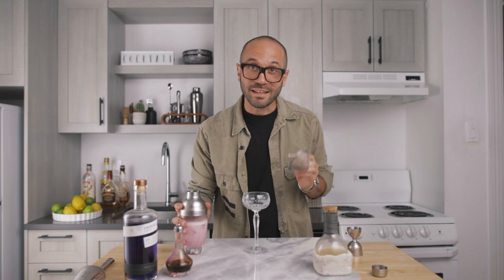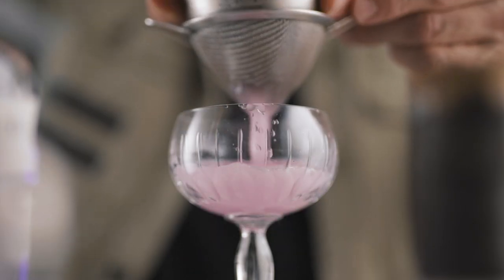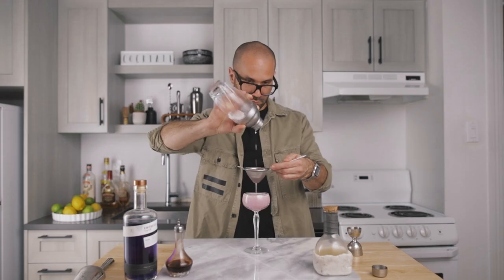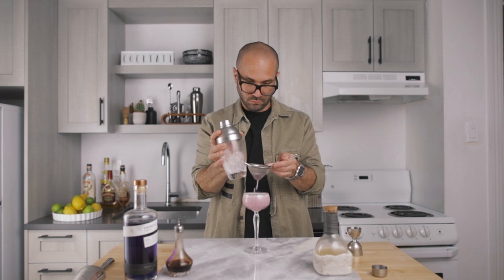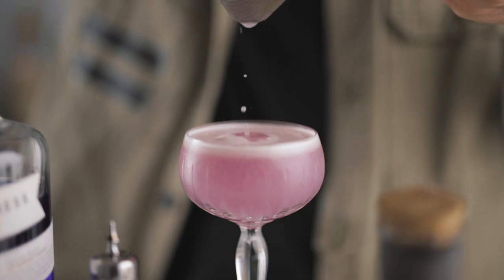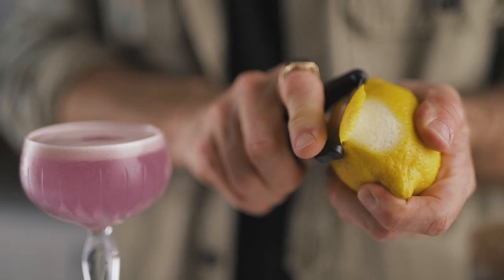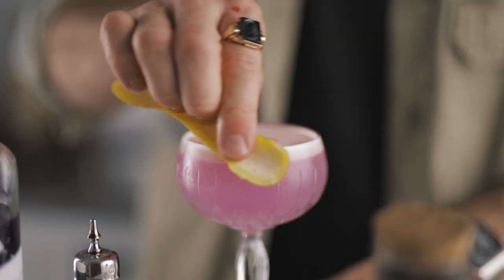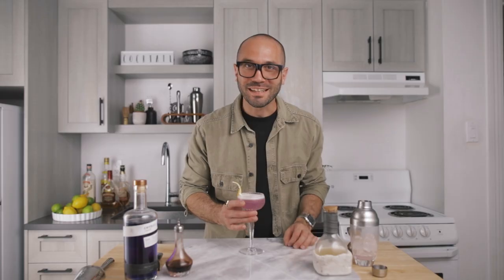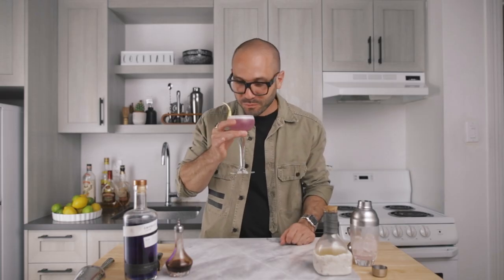And now we're gonna fine strain it into our favorite cocktail coupe. And for the garnish, we're gonna express a beautiful zest of lemon. Just like that. And this, my friend, is how you make the Army and Navy. Now, let's give it a try.